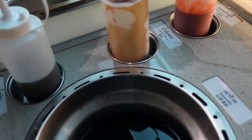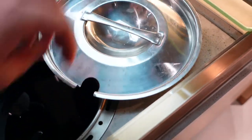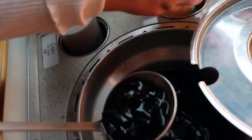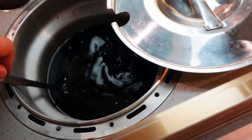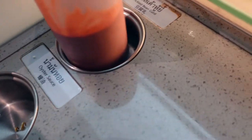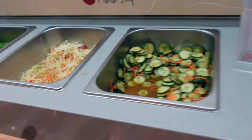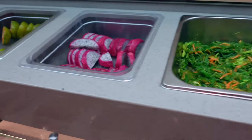Oh, and over here we have got some grass jelly, which, let me see if I can grab some. There you go. Some pickled bean curds, oyster sauce, and some fish sauce right there. And then all of this salad stuff and some fruit as well.